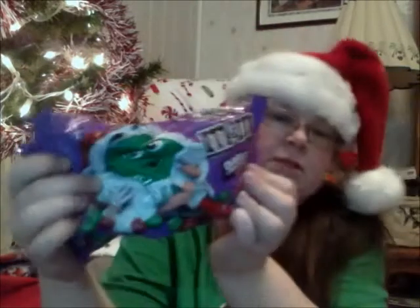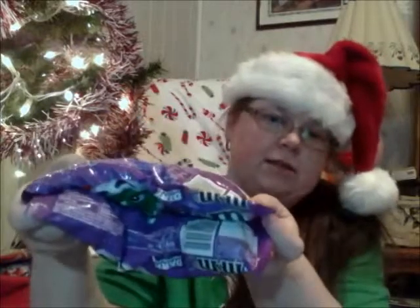And I have two dark chocolate M&Ms, two bags. One's for my mom and one's for my neighbor. And then I have another one in it. So that's that bag.